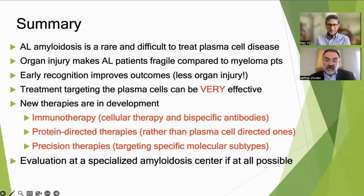Evaluation at a specialized amyloidosis center, if at all possible, I think is always a good idea. These are the centers that are best at determining someone's transplant eligibility, and also the places where patients would be most likely to have access to promising clinical trials like the antifibril trials or the precision medicine trials. And so I encourage patients to be seen at amyloidosis centers.